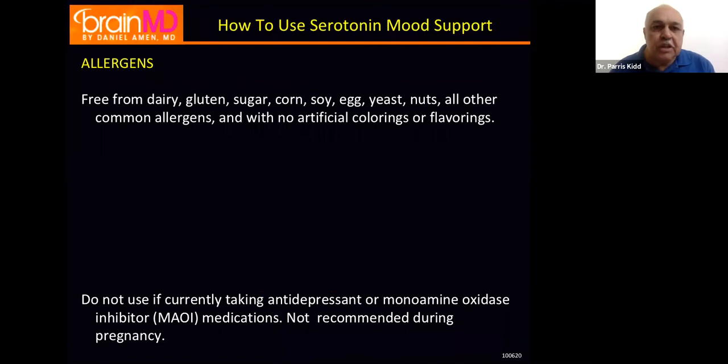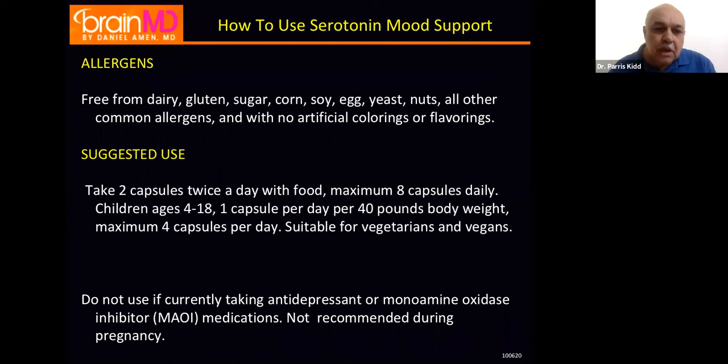So how to use it? It's free from all the common allergens, clean as usual. 2 capsules twice a day with food, maximum of 8 capsules daily. Children can take it at 1 capsule per day per 40 pounds of body weight, a maximum 4 caps per day, suitable for vegetarians and vegans.